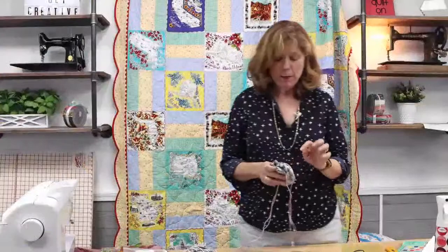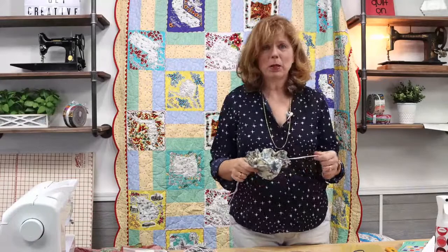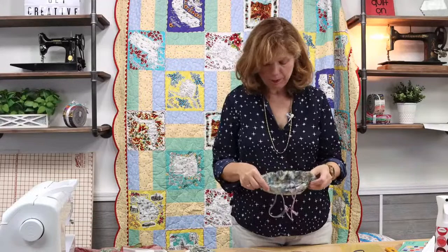I buy a lot of rat tail. I wait till it's on sale or I see a good bargain or somebody's giving it away and I get everything I can because I use it for so many different things. So here's one in, it's the same one actually. Okay, so that's where we're going.